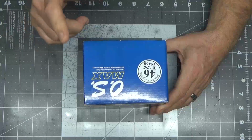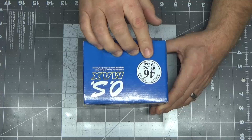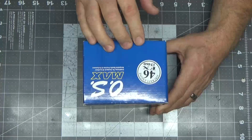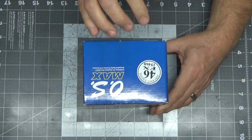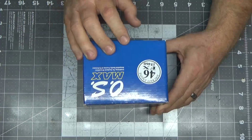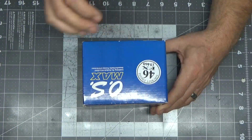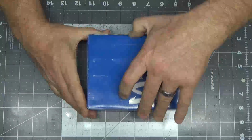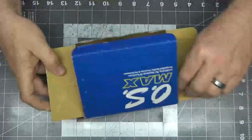The thing that's interesting about this, for those of you that are in the know on OS FX series engines, is that historically there have been many claims about sleeve peeling issues on these engines. The one I purchased in December did not have that issue, but I have worked on one that did, and I've read about many others. So it'll be interesting to see the condition of this engine.